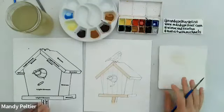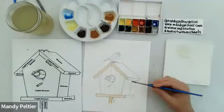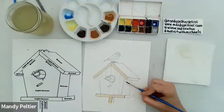All right, so I think what I want to paint now is the side of the birdhouse.